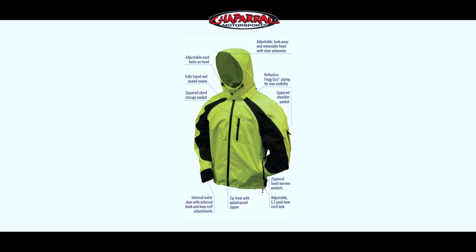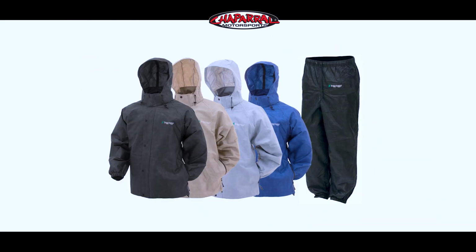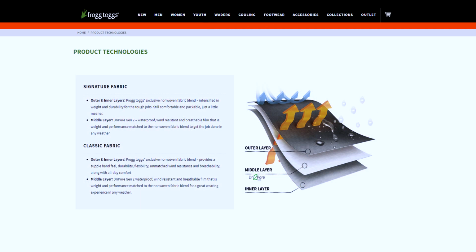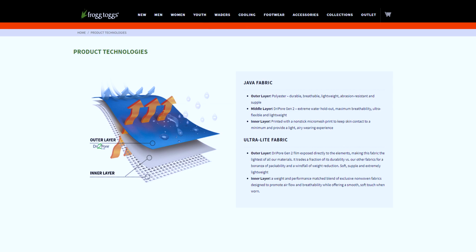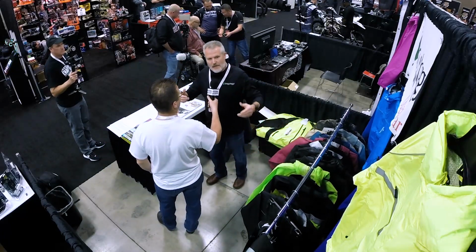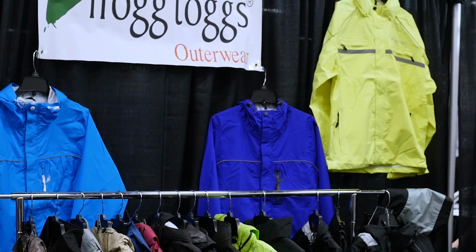But basically what got Frogg Toggs started was the original Pro Action rain suit. It's a 3-layer process: a polypropylene outer layer, a waterproof breathable film, and then an interior non-woven polypropylene. What that non-woven polypropylene does is keep the rainwear from sticking to your skin as you get hot and start sweating.